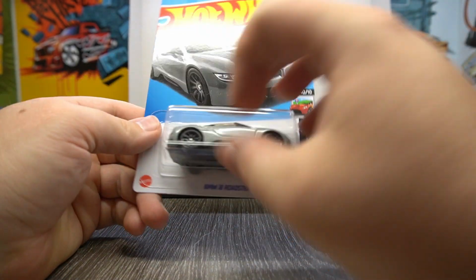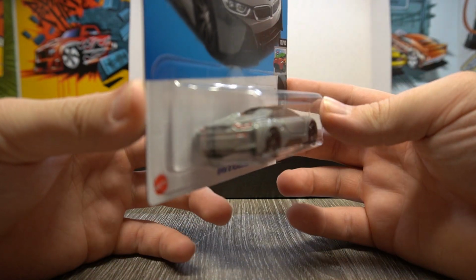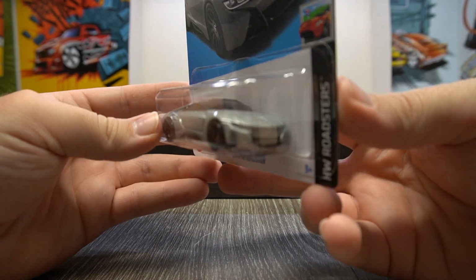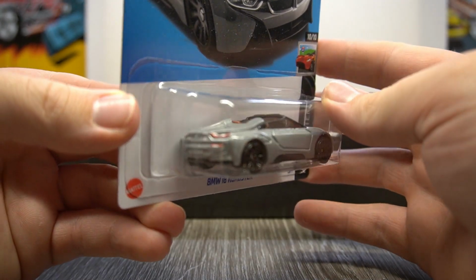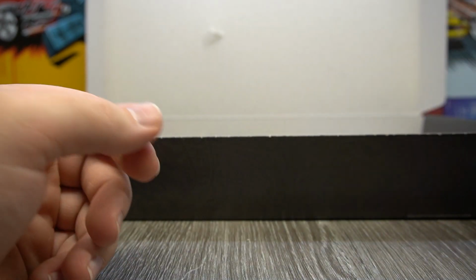Right, next up we have the i8 Roadster. This is pretty cool. Didn't have one of these in the collection. I've been putting off buying it. Seen a few of these stolen actually. A few of these empty cards sitting on the pegs. But it's quite nice. All your rear light details and that. It's pretty cool.